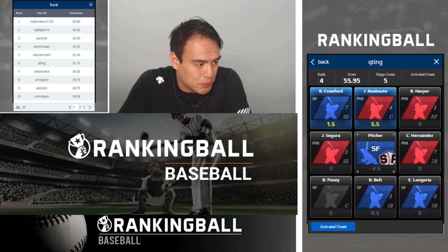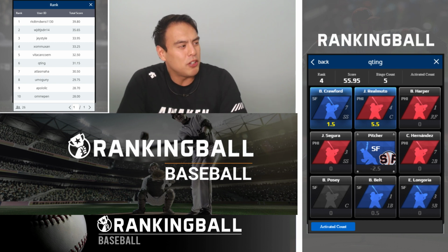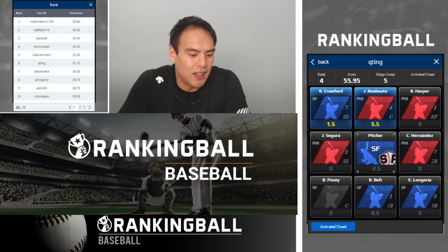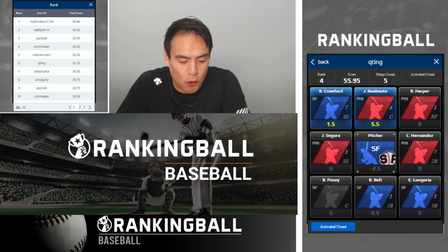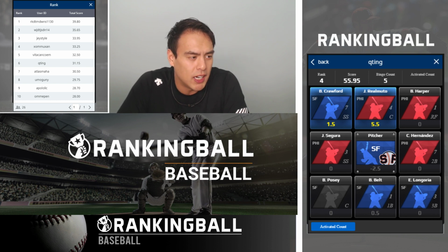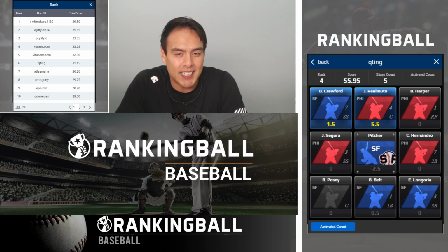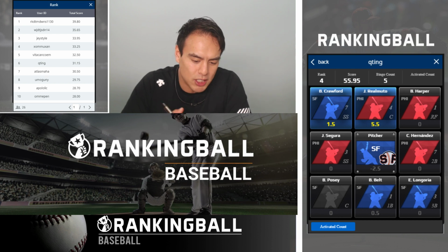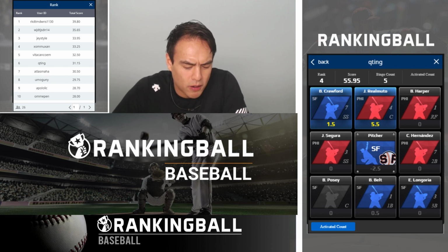And San Francisco's -2.5 compared to the minus. So when you are in these very tight games, it is going to be very difficult to pick a winner. And like I said, when you're getting players who are not necessarily your star players, getting a lot of performance out of them, especially when it matters, is very huge, specifically for the team. But it adds a secondary element to Ranking Ball, that, again, you might have to take chances on some of these players who have lower batting averages, who are in the bottom half of the lineup usually.